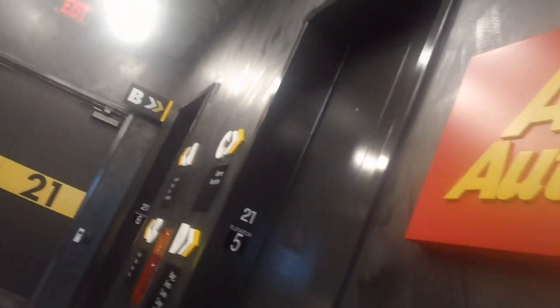There's the other elevator. Going down. All sends down right there. And over right there. And the elevators go by. The elevators go by. Goodbye.